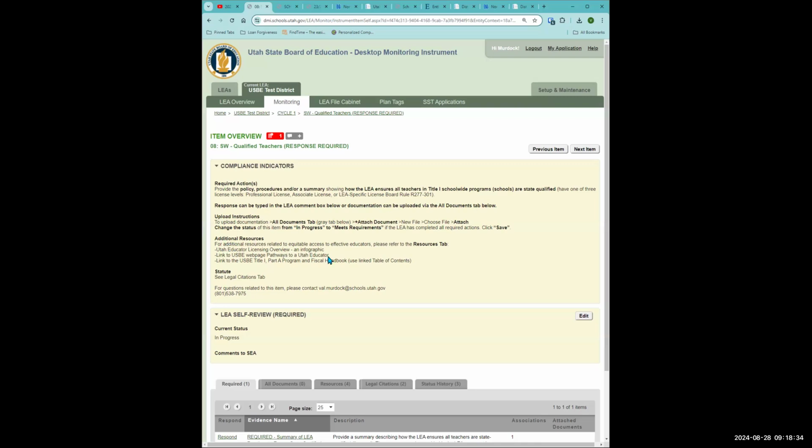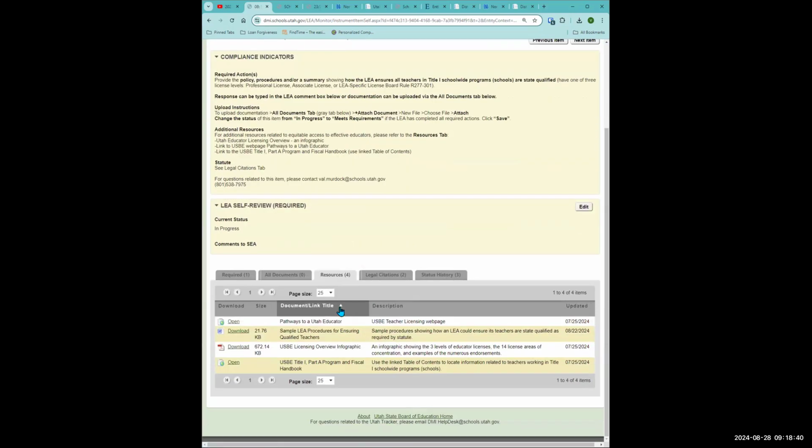So additional resources there. Let me just show you under resources. There's the Pathways to a Utah Educator link to the USBE webpage. There are sample LEA procedures for ensuring qualified teachers that you might want to look over. There's the USBE licensing overview infographic showing the three levels, the educator licenses, the license areas and areas of concentration, as well as the endorsements. And then the link to the handbook.